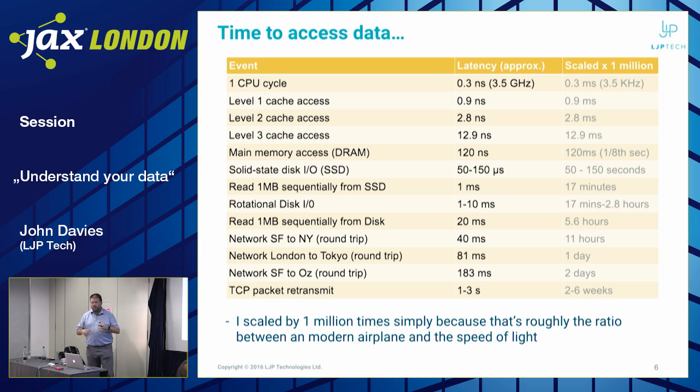I just put those to give a little bit more context for people that don't understand or know about microseconds, milliseconds, nanoseconds, picoseconds, etc. I chose a 1 million times multiplier, which is roughly the difference between a modern aircraft and the speed of light, which is 1 million times.